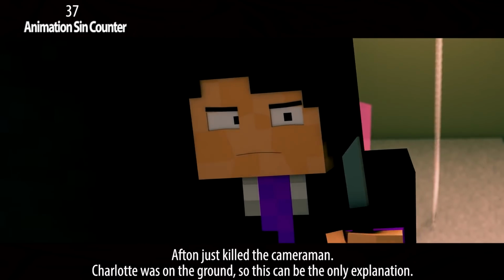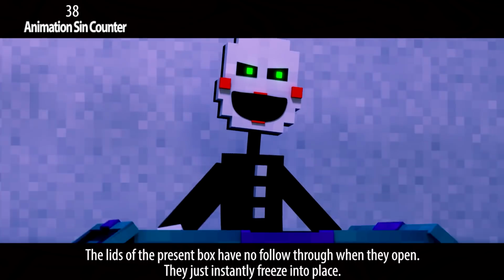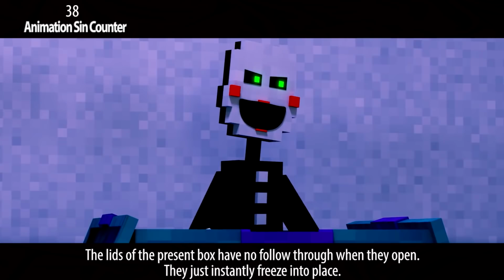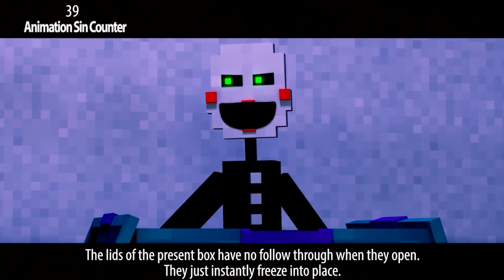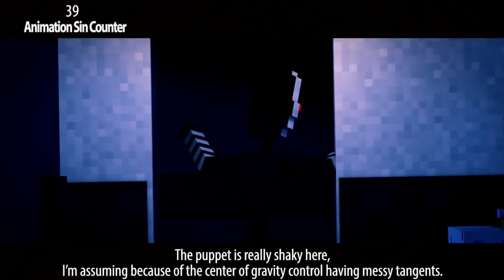These raindrop cubes just poof out of existence shortly after hitting the floor. Afton just killed the cameraman. Charlotte was on the ground, so this could be the only explanation. The lids of the present box have no follow-through when they open. They just instantly freeze into place. The puppet is really shaky here, I'm assuming because of the center of gravity control having messy tangents.